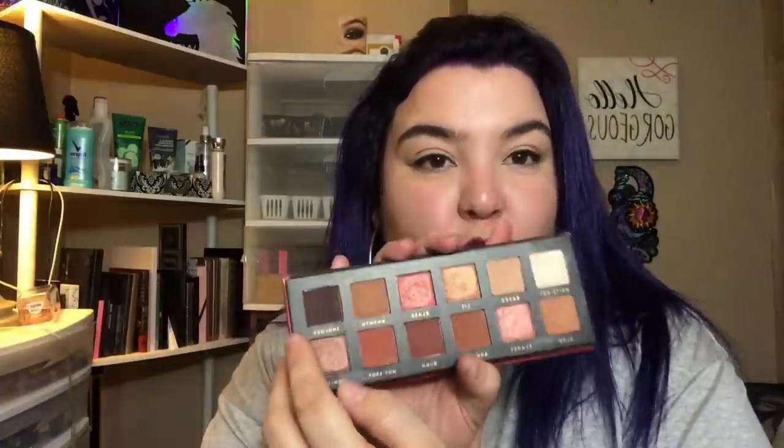And then as for the mattes, I want to do one light shadow and one dark shadow. So for that, I'm going to go into the shade Glow, which is right here. Once again, a very, very creamy texture to these. They don't feel dry whatsoever. Put that there. Blend her in. And then lastly, we're going to go into the shade Smolder, which is the dark chocolate brown right up top. This is also a matte shade. And we'll put that one right up here. Come on guys, that is beautiful.